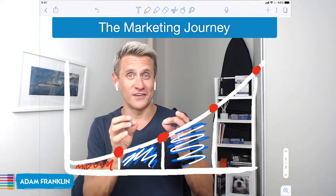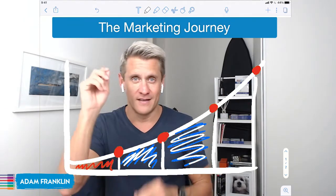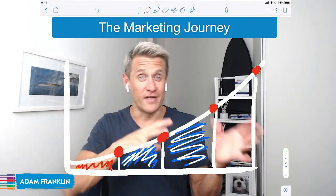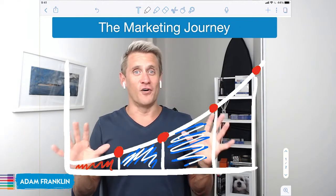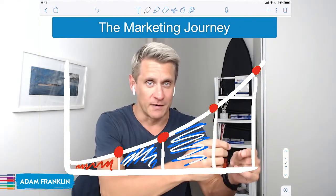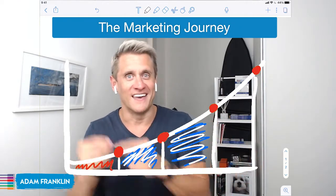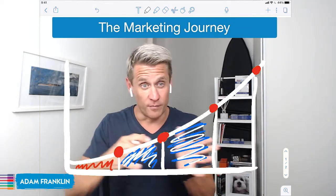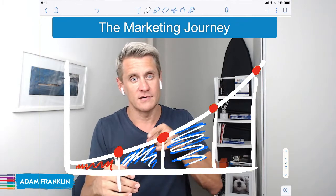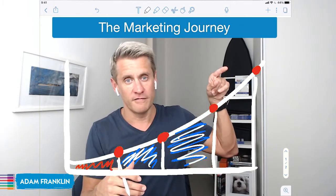So when people are finding you on search through Google and they're downloading something and they're joining your email autoresponder, that's a lot more hands-off than writing to people personally and offering them something and messaging it to them and following them up. So that's how we're progressing up this graph.